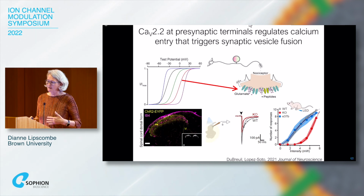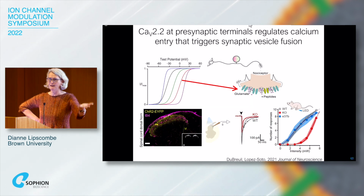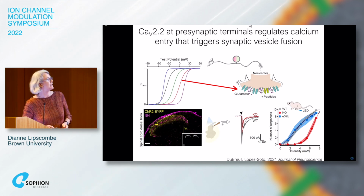But as I was thinking about what I would choose to talk about in the 20 minutes that I have, I'm not going to do justice to one piece of work, but I'm going to just jump in and describe it very briefly. But then I've decided to really focus on the work that we're doing, looking at not calcium channels in the nerve endings in the dorsal horn of the spinal cord, but rather calcium channels in the skin, driving a hypersensitivity response. And I'll talk about some unpublished work as well.